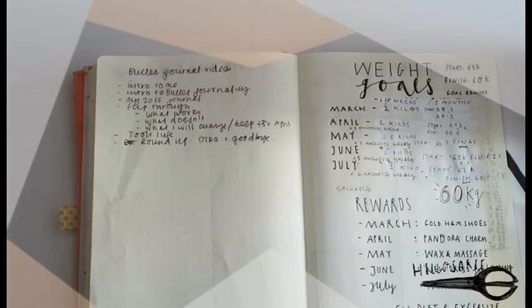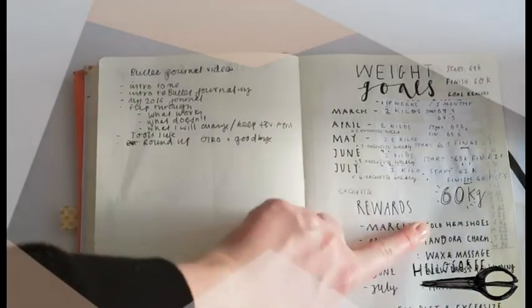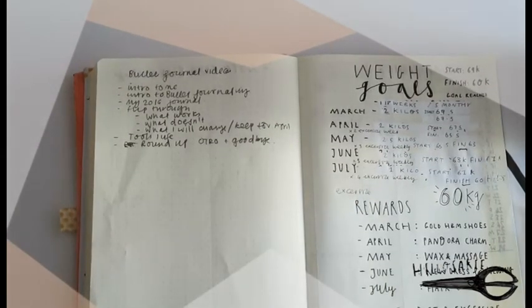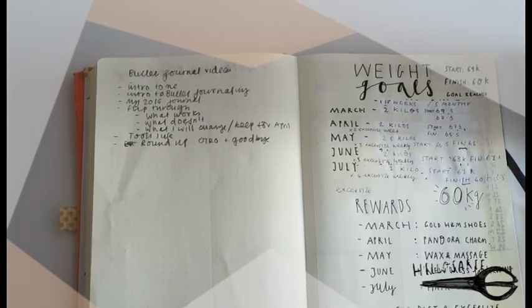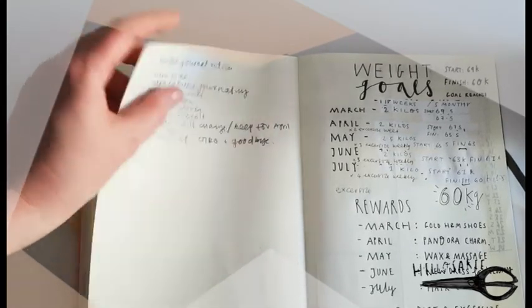It's been really tricky actually, to be honest. So in March I haven't really achieved any of the goals, so I won't be getting my gold H&M shoes, and I've decided to reward myself upon hitting goals. So April I really need to get my act together with this. I'm going to actually delete this and change that to something else, and also remove that because there were no notes from the flat meeting.